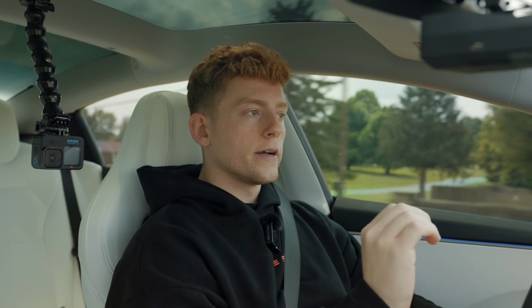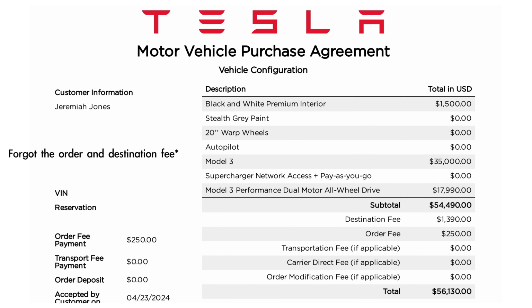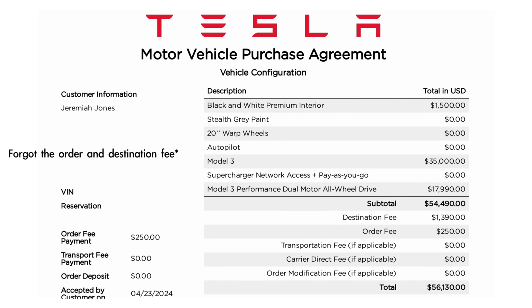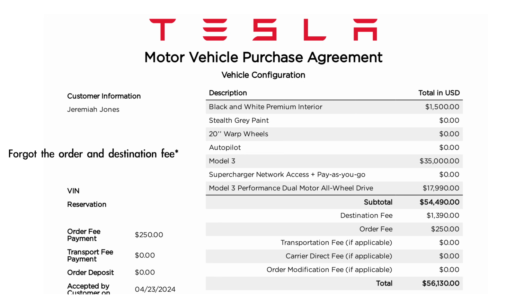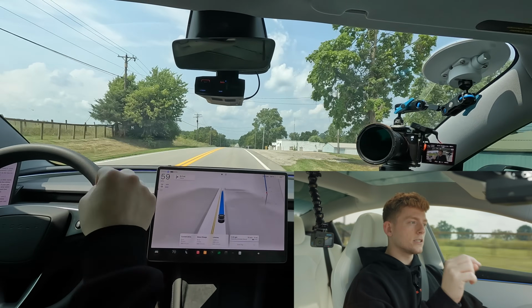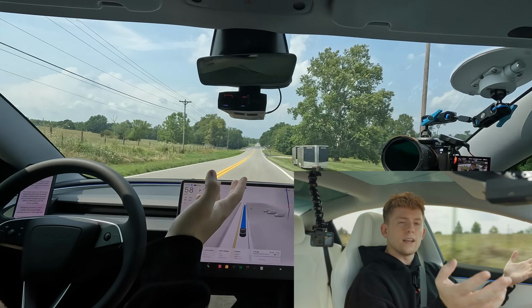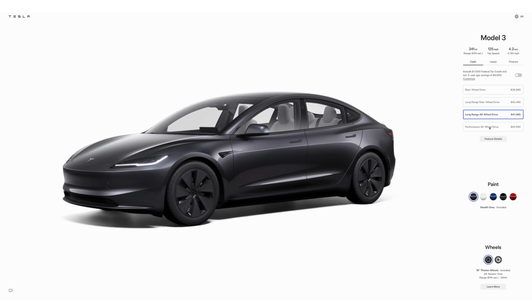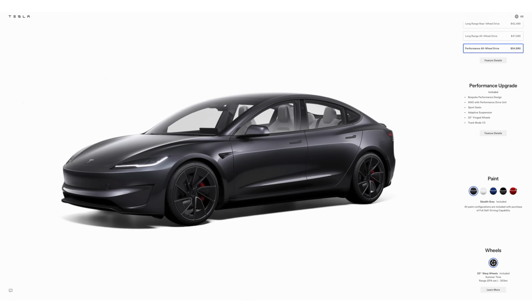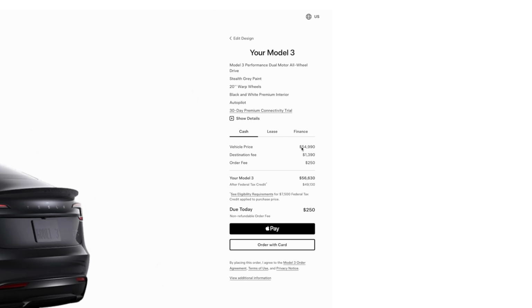So as this car is spec'd with gray exterior, white interior, I paid, I believe it was $54,490, then add about $3,000 in tax, so let's just say $57,500. However, this exact spec is a little more expensive now. I believe the car just base is like $1,500 more, but white is now free, so you can still qualify for the tax credit with this exact spec, but you'll just pay, I believe, about $500 more than what I paid.